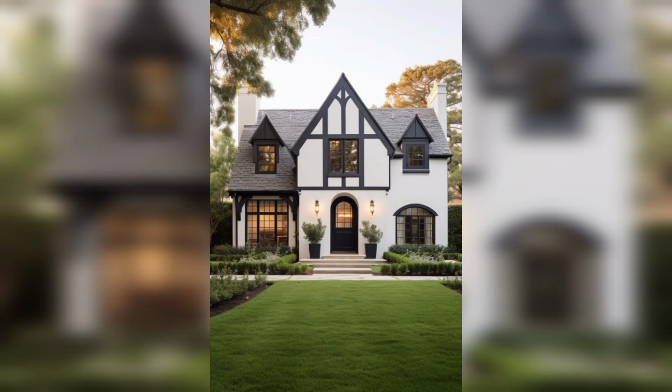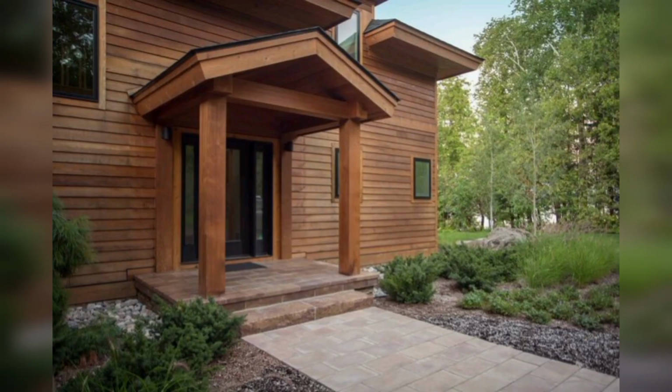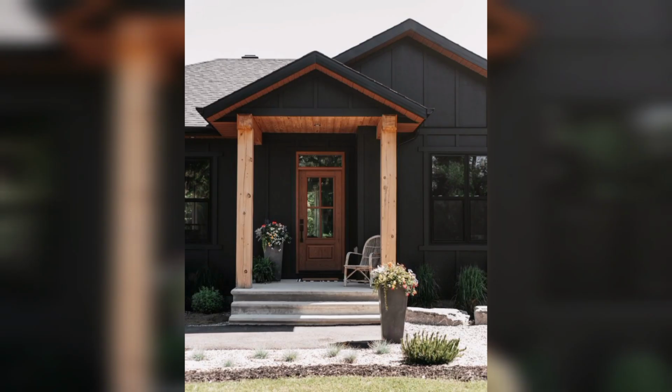From landscaping to lights and everything in between, here are front home ideas for transforming your entrance into a captivating focal point.